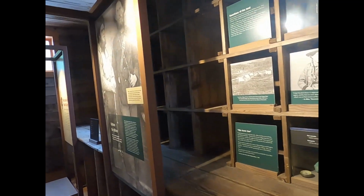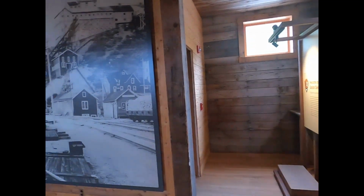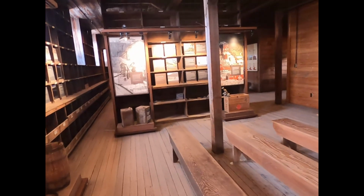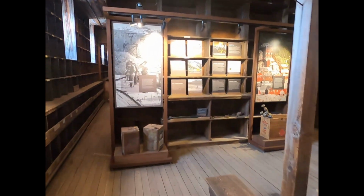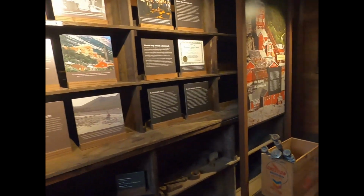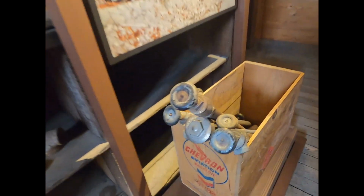For this, they built a 14-story concentration mill that still towers over the town of Kennecott. The mill is a maze of chutes, ladders, and mysterious machinery. It's full of winding catwalks and creaky floorboards. This here was all warehouse area of all the bins and all the rooms.